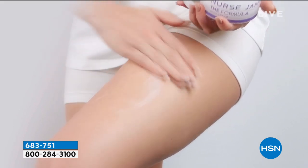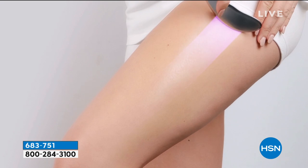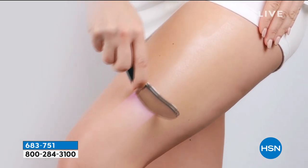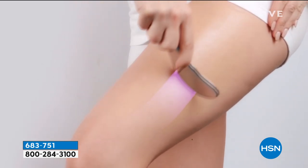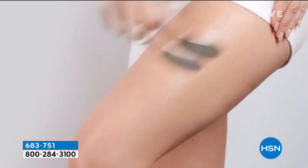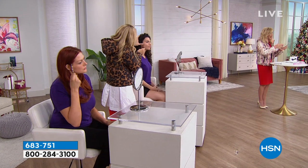So what Nurse Jamie did was take it into a surgical grade steel with a unique edge to it, that if you have that sagging, thinning skin, you just want to run the tool along. And the way that this is positioned, it kind of grabs that sagging skin, creating this energy with it and having that skin increase circulation so you get more of a lifted, fuller look.